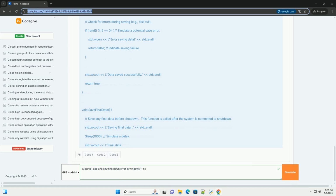Restart your computer. HungAppTimeout: this value specifies the time Windows waits for an application to respond. Open Registry Editor, search for regedit in the Start menu. Navigate to HKEY_CURRENT_USER\Control Panel\Desktop. Look for the value HungAppTimeout. The default is usually 5,000 milliseconds, or 5 seconds. If it does not exist, create it as a string value. You can try decreasing this value slightly, for example to 4,000 or 3,000, but don't set it too low.